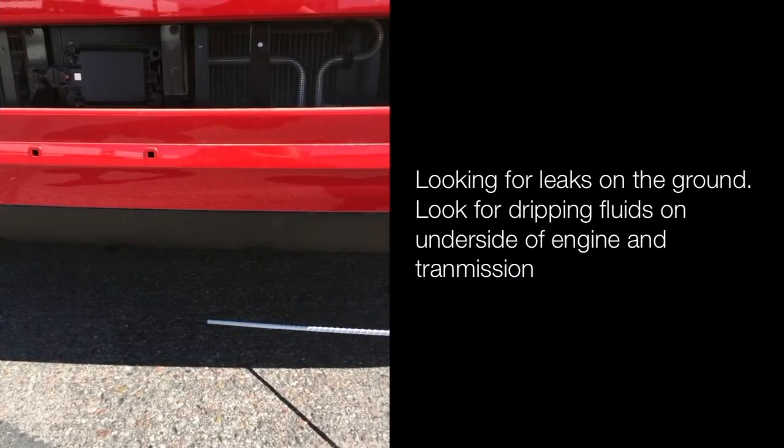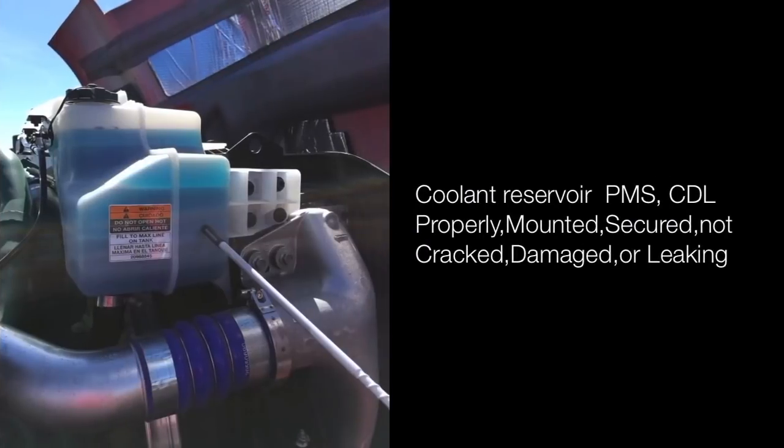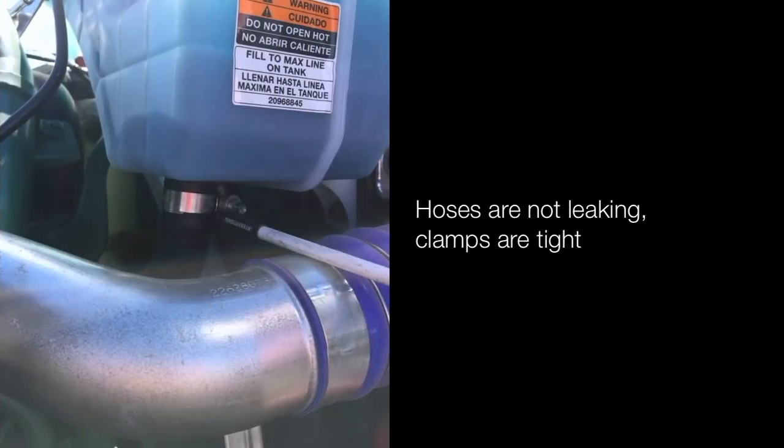Looking for leaks on the ground, look for dripping fluid off the underside of the engine and transmission. Open the hood compartment and move to the passenger side. Coolant reservoir is properly mounted and secured, not cracked, damaged, or leaking. Coolant level is proper level. Hoses are not leaking, clamps are tight.